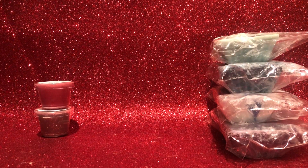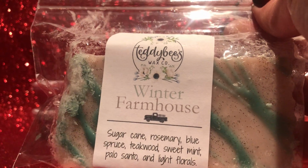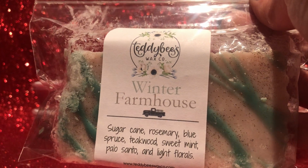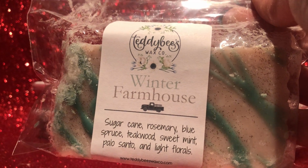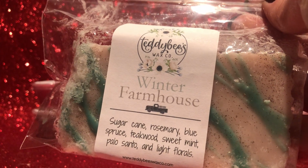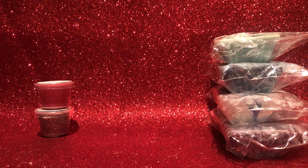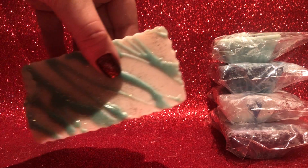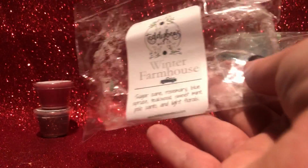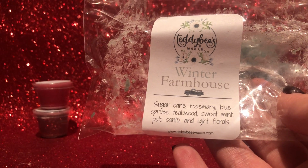Just trying to make sure I seal my bags. And then Winter Farmhouse. So sugarcane, rosemary, blue spruce, teakwood, sweet mint, Palo Santo, and light florals. Now I took a bit of a risk on this one, I think, because rosemary and sweet mint are two danger zone scents for me. But I thought the whole blend together sounded like it would work. So there's the Loaf. Oh, it does. It really does.